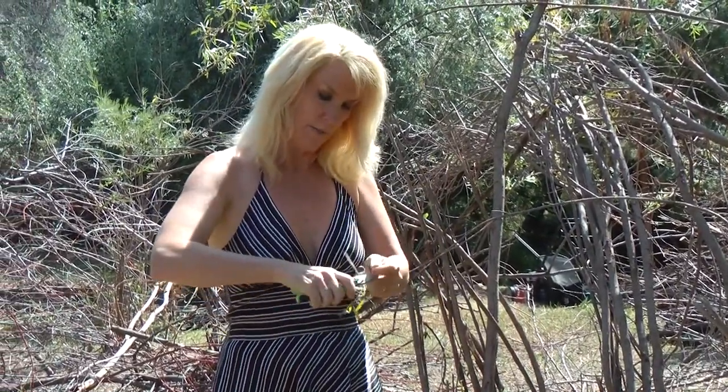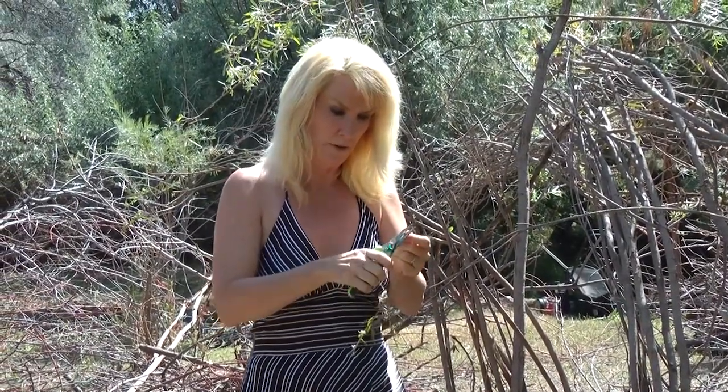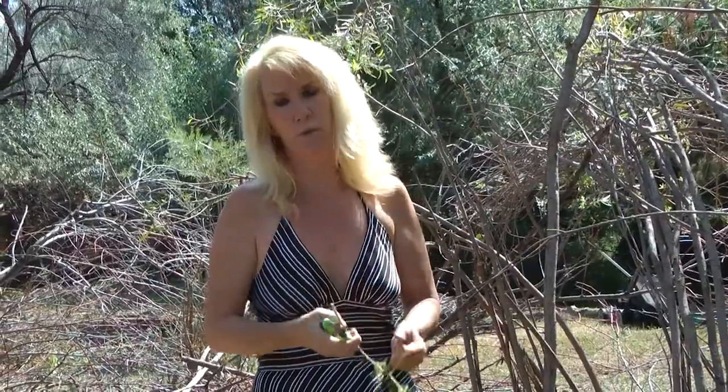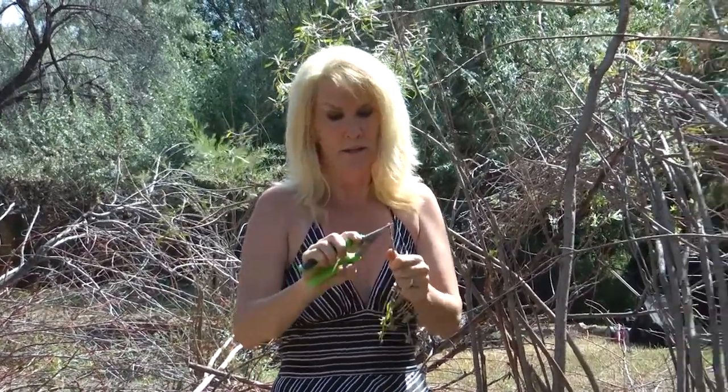tissues here, and you would cut it up and then grind it up into a powder, and then just use it just like you would with a regular rooting hormone. So this is a natural way to propagate plants, and this is the old-fashioned way.